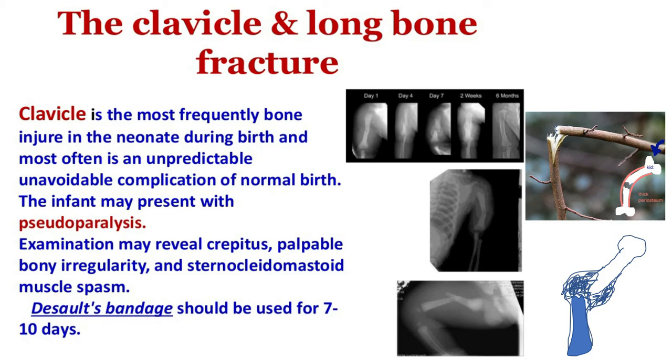What are the conditions where we can get pseudoparalysis? First is fracture, second is septic arthritis of the hip, third is scurvy, and last but not the least, lead poisoning may be associated with this type of pseudoparalysis. Why? Because of pain, he or she cannot move the limb. So pseudoparalysis, just keep in mind.